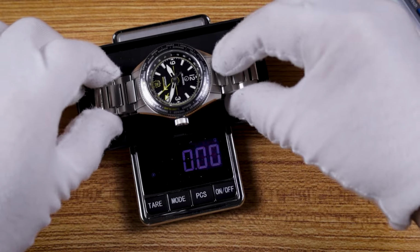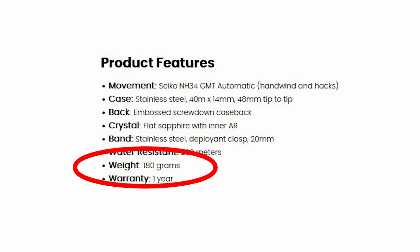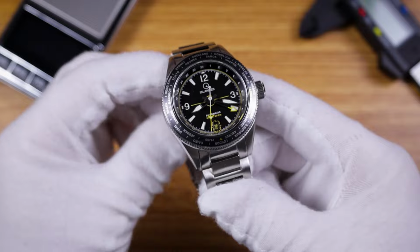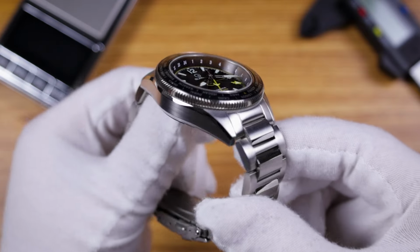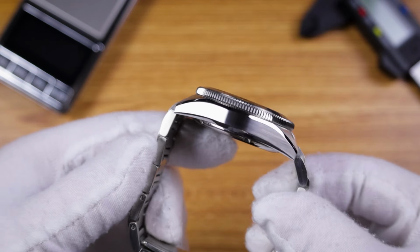Sized for my 6 3/4 inch wrist, the weight is 169 grams. With all links, the stated weight, according to the Islander website, is 180 grams. Looking at the case, it's a relatively simple shape, mostly brushed on the top and sides, with polished chamfers on the top and bottom edges.